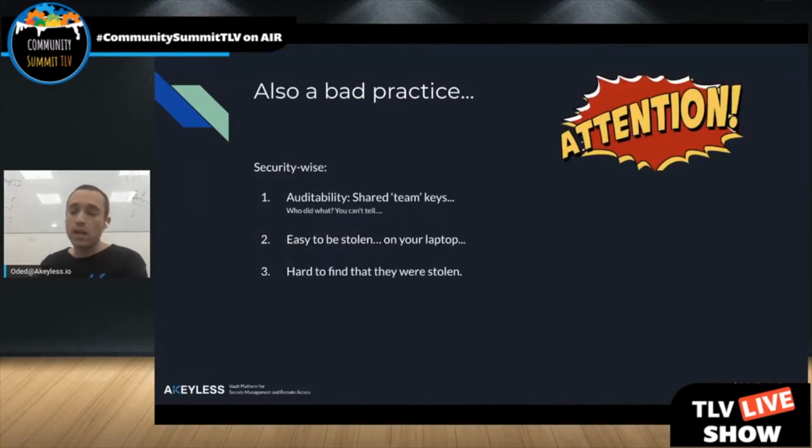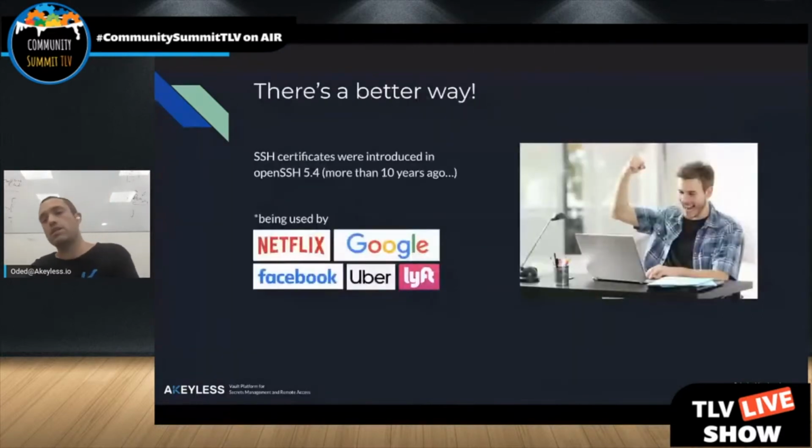This is security-wise. You need to take care of stolen cases where someone has SSH keys. You not necessarily know exactly where those public keys are. In terms of auditability, you don't necessarily know who did what because of the phenomenon of shared SSH keys within a team. And obviously, it's a problem. Basically, when they are stolen, you can't really know exactly when, so you won't necessarily know that those SSH keys were stolen.